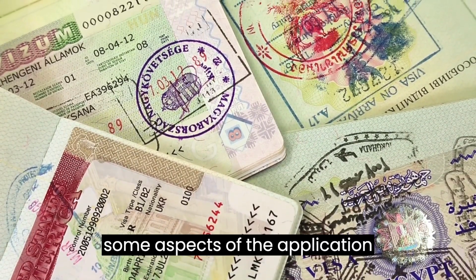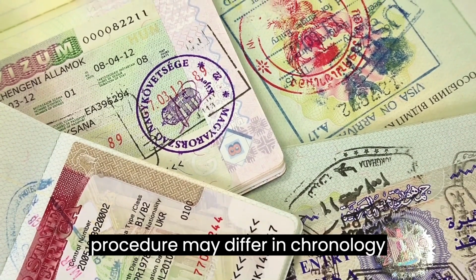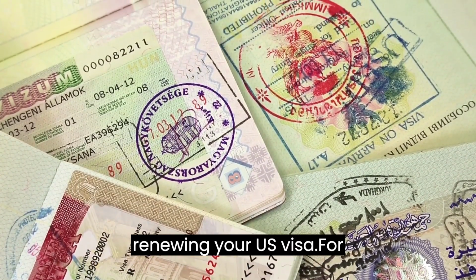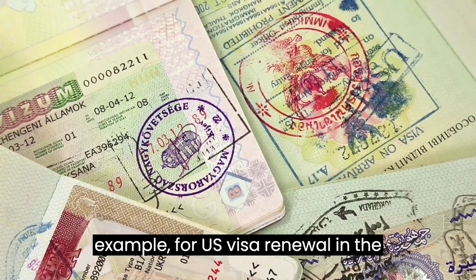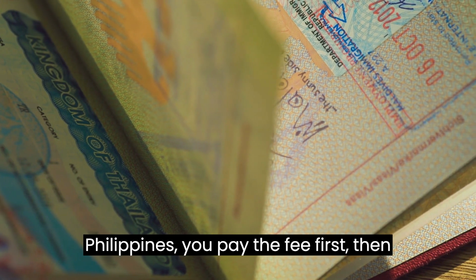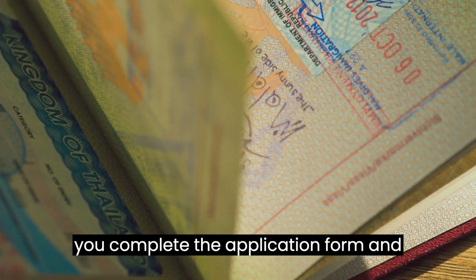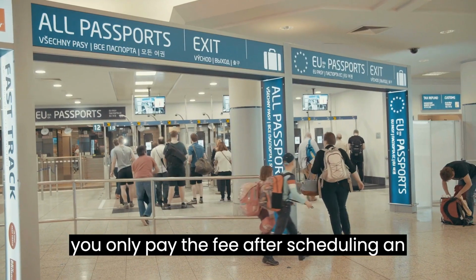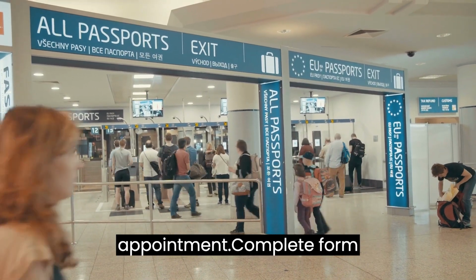Please note, some aspects of the application procedure may differ in chronology depending on which country you are renewing your U.S. visa. For example, for U.S. visa renewal in the Philippines, you pay the fee first, then you complete the application form and make an appointment, whereas in India you only pay the fee after scheduling an appointment.